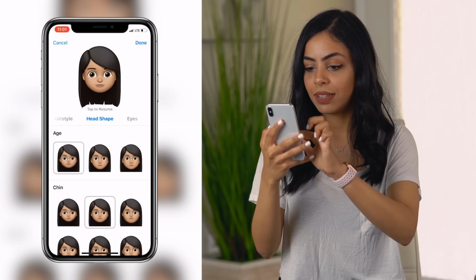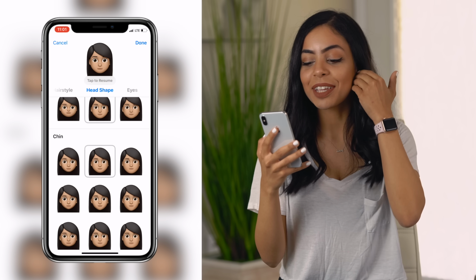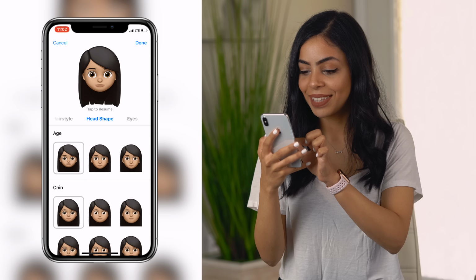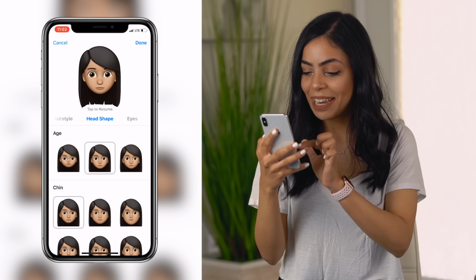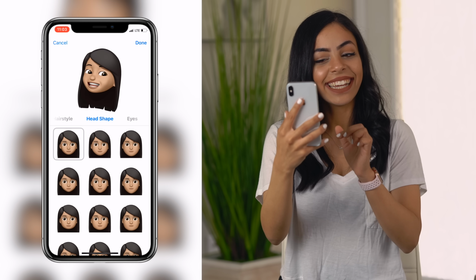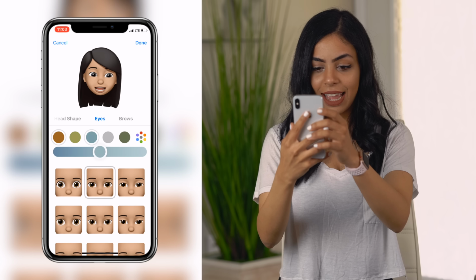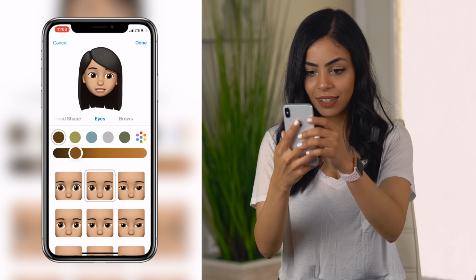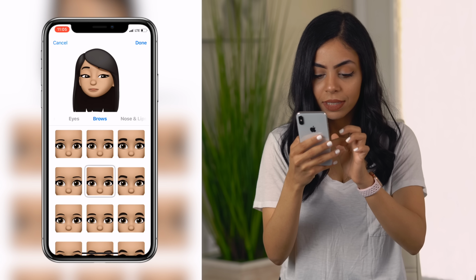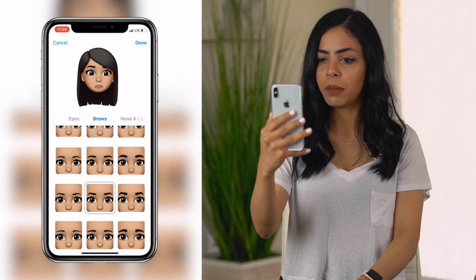Head shape? I don't know what shape my head is. I think I'm pretty round. Oh, you can even go age. Old? I'm in the middle. That's baby me and me. Oh, it's already tracking me too. I didn't even realize that. Eyes, oh my goodness. I'm not good at this. I don't know what I look like. And you got eye colors, dark brown. My eyebrows are kind of thick. I don't know. There's too many options. Does that make me look angry?